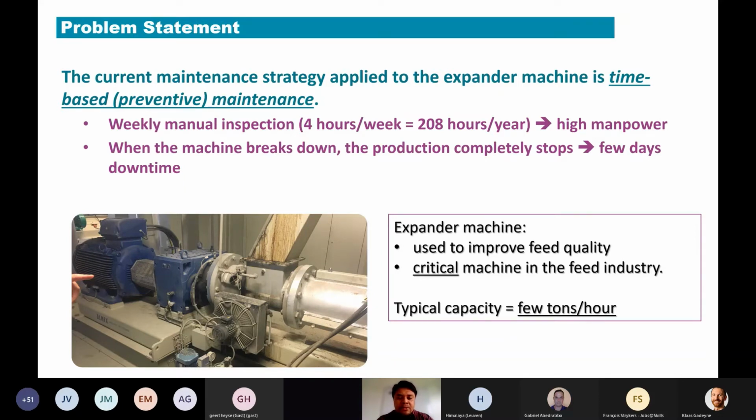This success story came from one project where in the beginning we were struggling with the company to identify the critical assets, and then based on their business data, finally we could identify the critical asset. In this case it is an expander machine. They only have one expander machine in their production lines, and you can imagine that if this machine breaks down unexpectedly, this will lead to quite long downtimes, a few days. The production rate is about a few tons per hour, so you can imagine how many tons you lose.